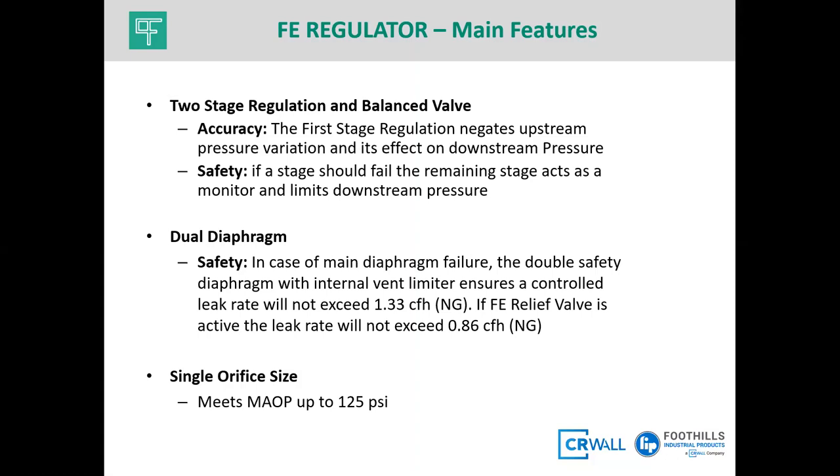Second, the safety diaphragm serves as a vent limiter. Therefore, in case of working diaphragm failure, it will limit the volume of gas vented to less than 1 cubic foot an hour. By contrast, standard internal relief valve regulators may vent in case of catastrophic failure up to 500 times more volume of gas. There is an intrinsic safety factor built into an OPSO regulator design. However, with the addition of the safety diaphragm, the level of safety is greatly enhanced. Dual stage design also allows for the use of a single orifice, eliminating the possibility of user installing or selecting an orifice that may not meet the pressure or flow rate requirements. One single FE regulator can safely operate a wide range of inlet pressures up to 125 pounds.